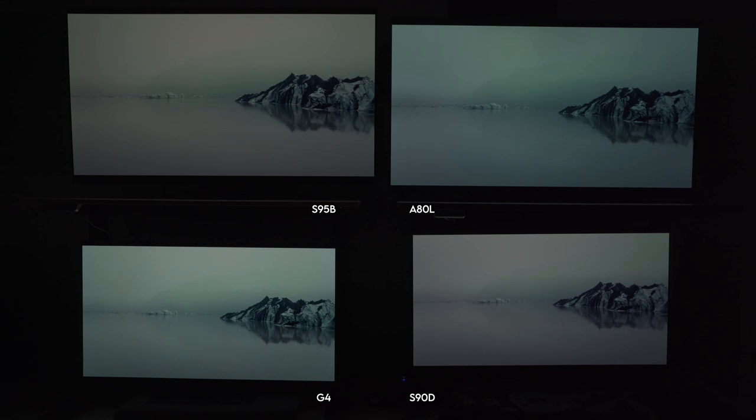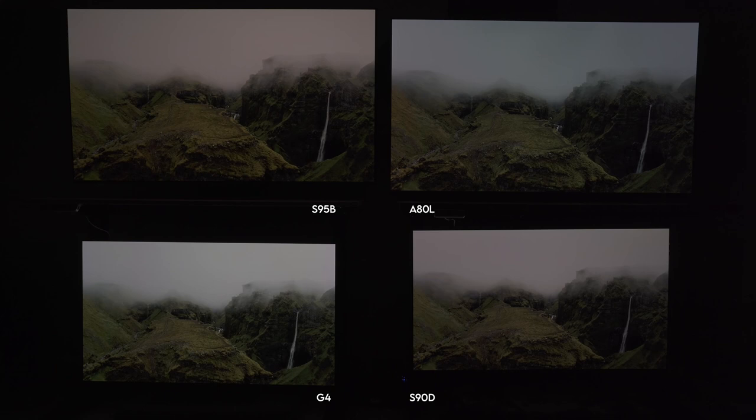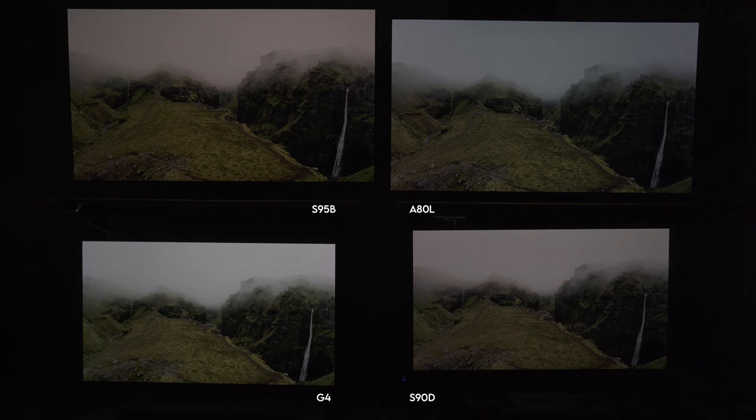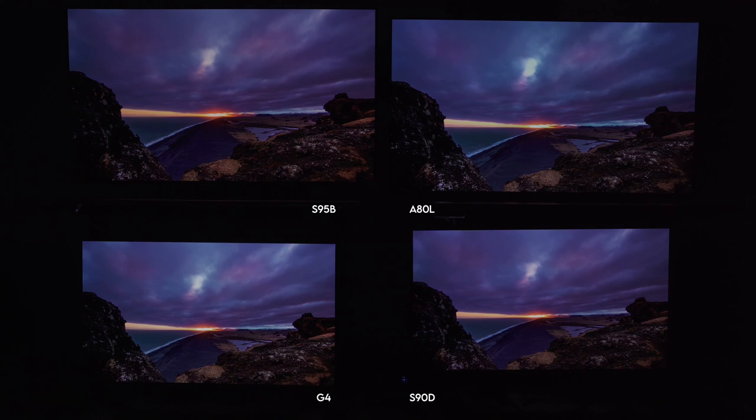Dare I say, I'm getting really strong vibes from the G4 that they are doing much more than the creator intended to some of this image. I wouldn't even be surprised if Vincent came out with a video talking about how the G4 is bamboozling us and we are having some extra processing going on that's not supposed to be there. Dang, that is tack sharp. That is tack sharp right there.